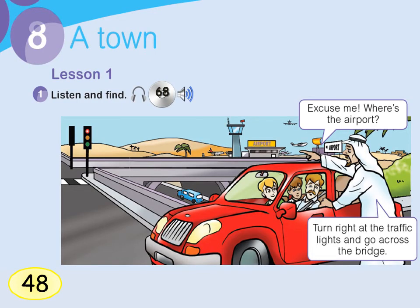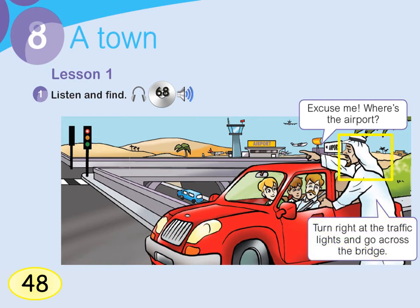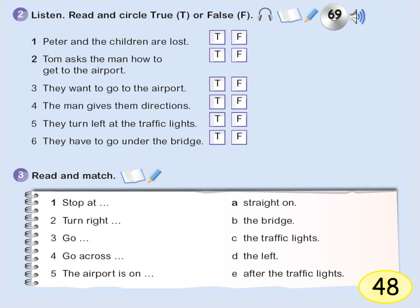Unit 8. A town. Lesson 1. Activity 1. Listen and find. I think we are lost. No, it's okay. Excuse me, where's the airport? Turn right after the traffic lights and go across the bridge. Drive straight on and the airport is on the left. Thank you. OK, so left after the traffic lights. No, turn right. Oh, yes, turn right. Let's go.